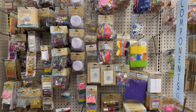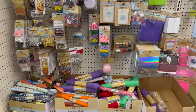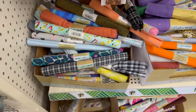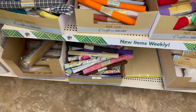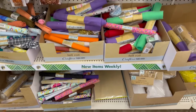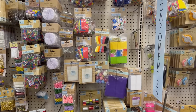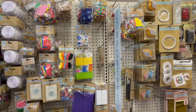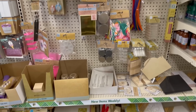So now we're over here in the craft area. Here are some of their fabric that they do have. How is everybody doing? I hope all is well.